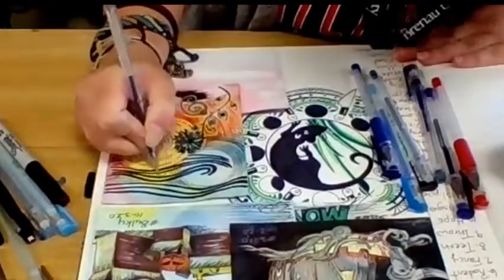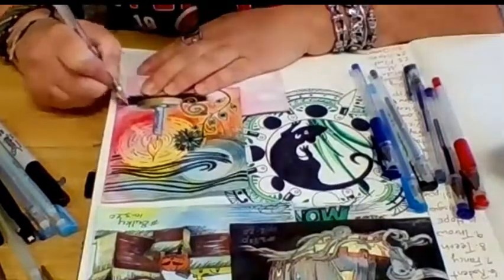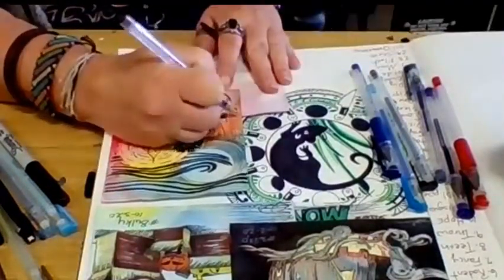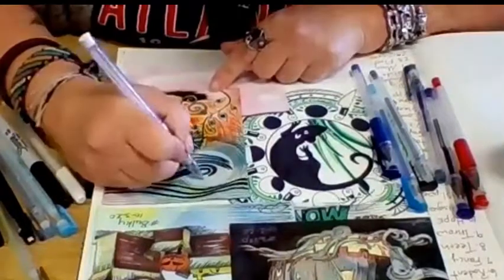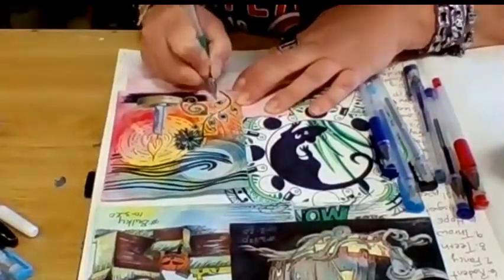But you'll see in the final image, everything's pretty cool except for the flower. I'm still not happy with it. But that's just the way things go. You do what you do. Sign them, date them, ta-da.